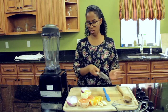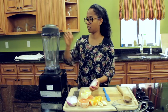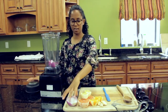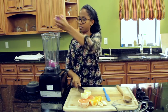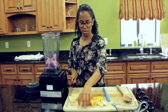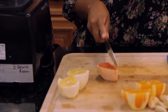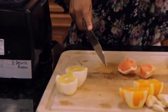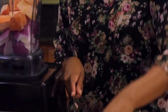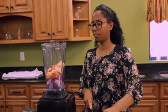You can cut it smaller if you like. Okay, I'm just gonna put the chop in here. Add my onion. I'm gonna add my grapefruit. And you recognize I kept some of the white on there. Kind of changes the taste, but it's better, they say, with the white stuff on there. The bitter, the better. My lemon.